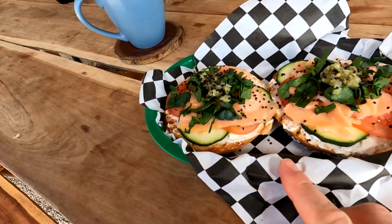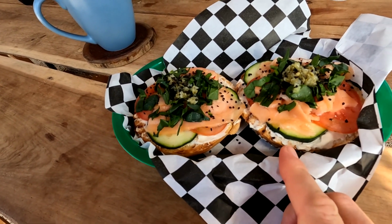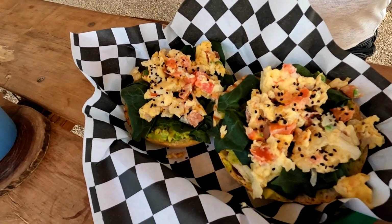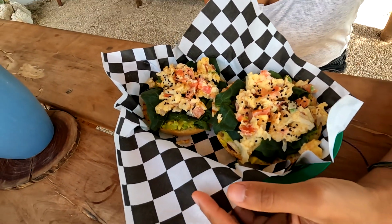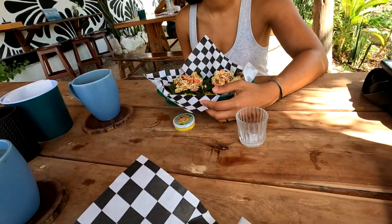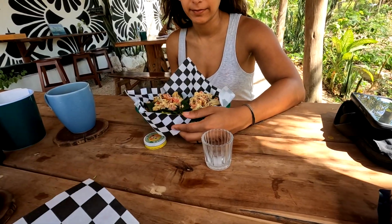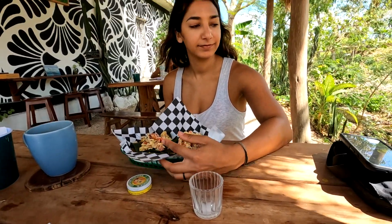I got a New York style bagel with salmon and cream cheese. Eggs. Spinach. Simple. And Melina got huevos a la Mexicana and spinach on a bagel with avocados. Bagel. Yeah.